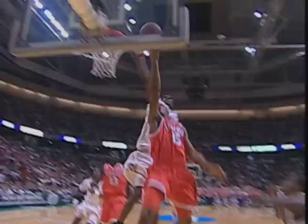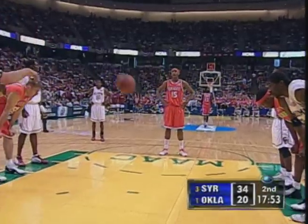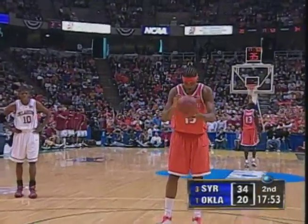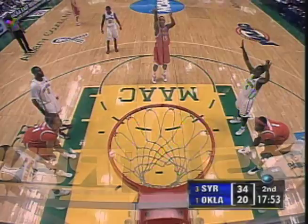And Carmelo Anthony, we talk about all the elements of his game, and the one thing that seems to be overlooked is the ability to run out on a fast break. He's done it a number of times today. And at that size, at 6'8", going about 235, that's saying something. Anthony missing the first free throw.